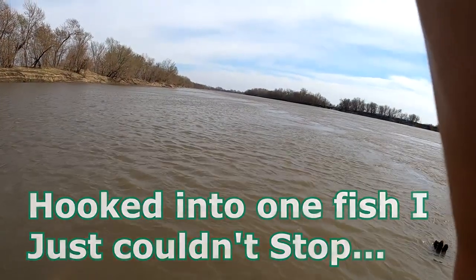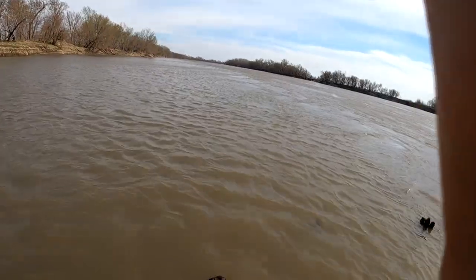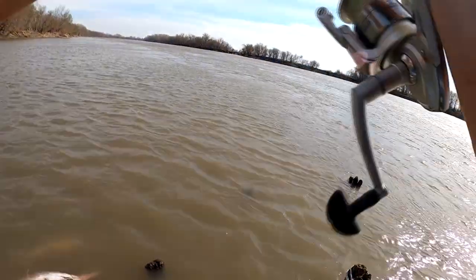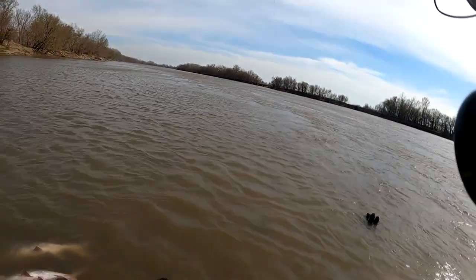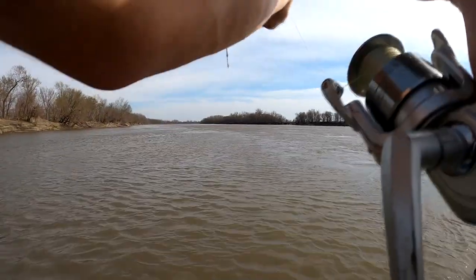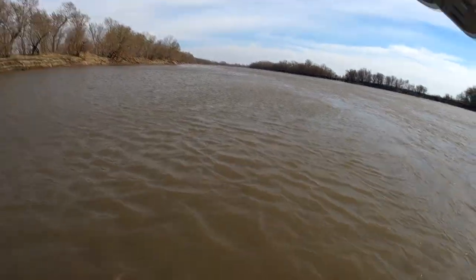Oh, it's trying to take me out to the Missouri. Oh shoot, if it gets out to that current of the river, it's gonna get really rough. Oh no! Oh wait, no, it's just swimming towards the boat. Okay, it's swimming towards the boat. Oh man, don't break my... Ooh man. It's taking some drag out. Can you start undoing the... Undo the boat line. He's gonna spool me.